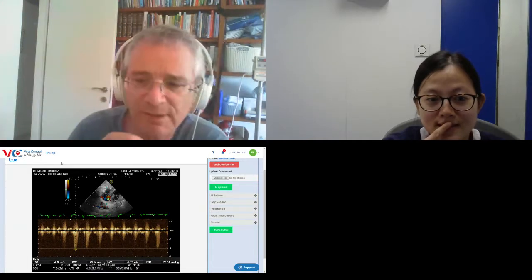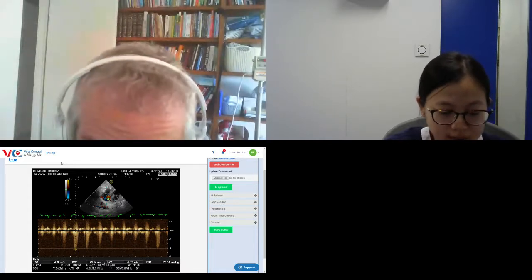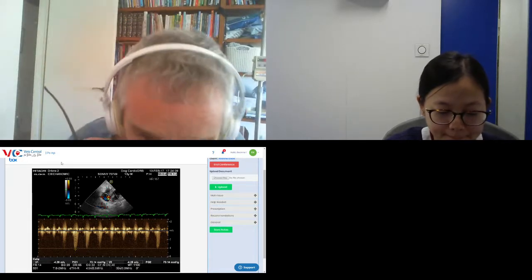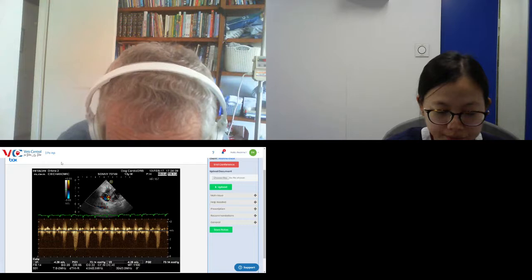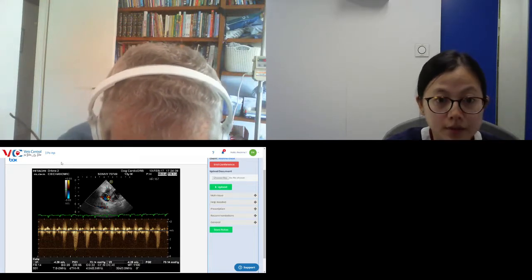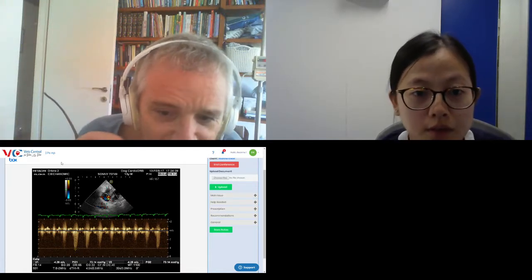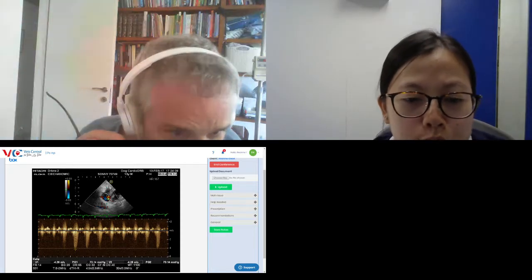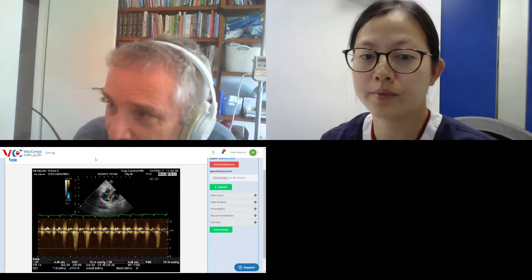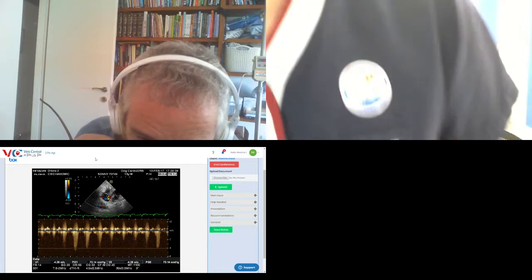Is this the tricuspid valve by chance? Just double check. It looks like it might be the tricuspid. If it is, then there's no doubt that there's pulmonary hypertension, and its severity is moderate. You see at the bottom? Oh, you don't see my mouse, right? I don't. Let me, okay, I'm trying to annotate now. Do you see my annotation here?